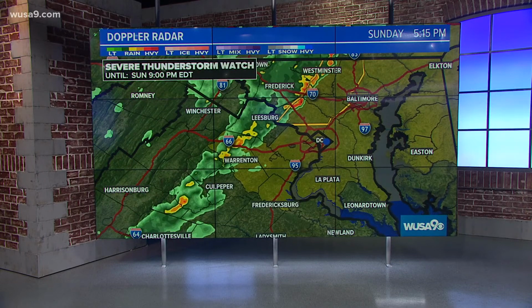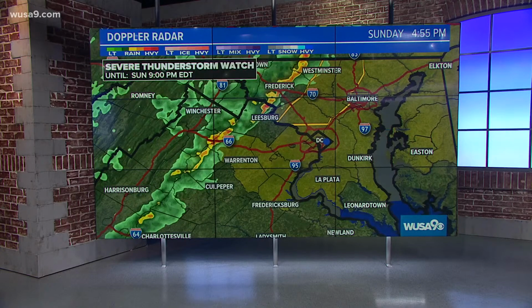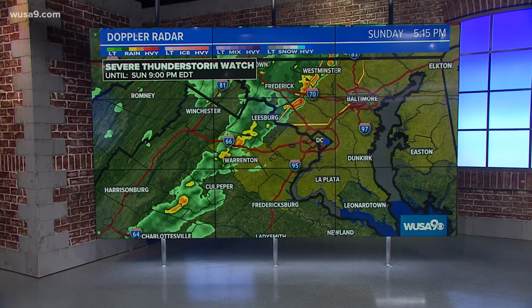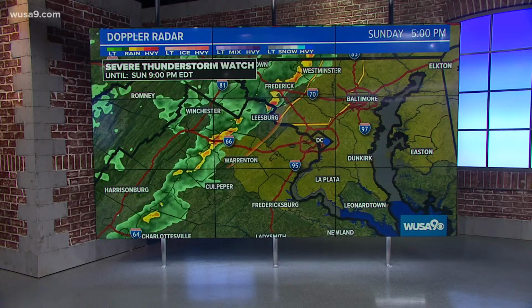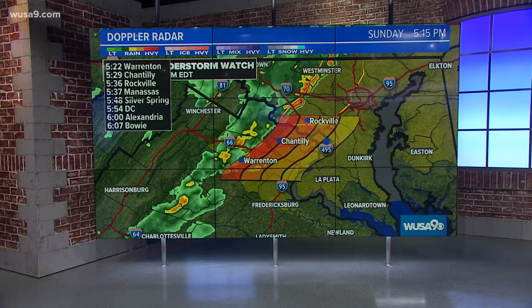Okay, Chester, we have a lot of questions about Northern Virginia and kind of what specifically is going on right there and what they need to worry about for the next hour or so. Right, so next hour and a half or so, this line of thunderstorms will continue to move to the east through Northern Virginia. So I spent a lot of time in Maryland, and that's because you guys in Maryland had the bulk of the warnings.